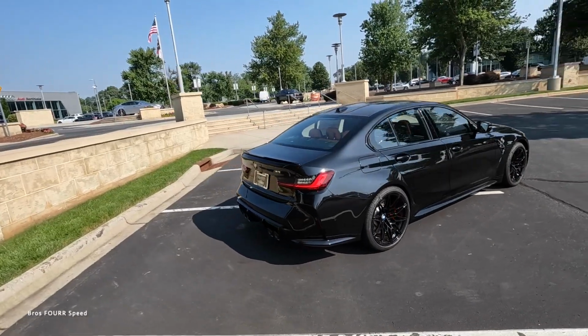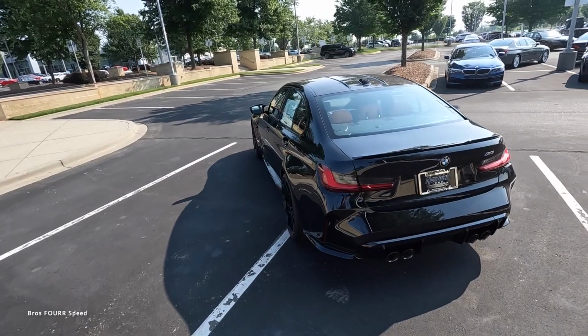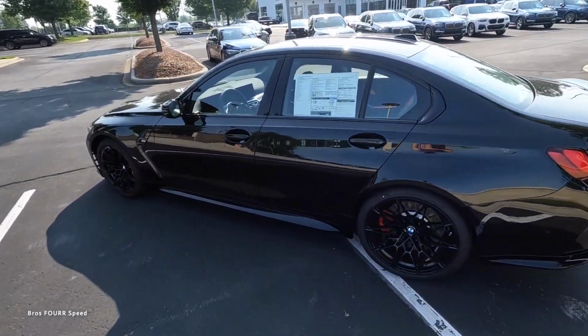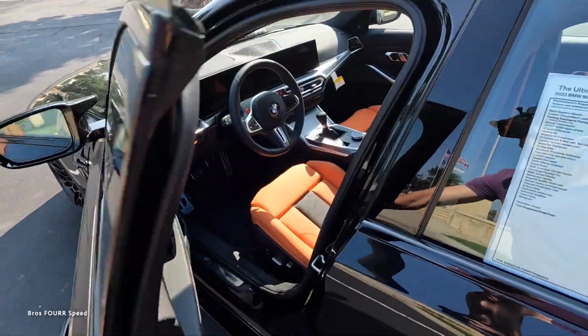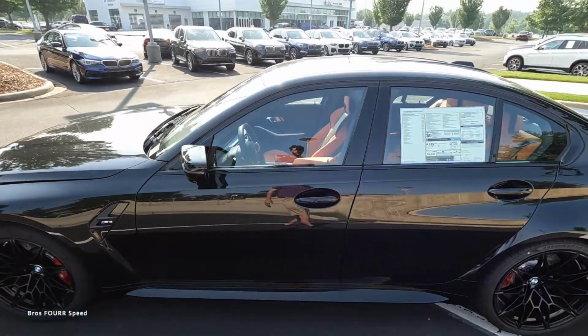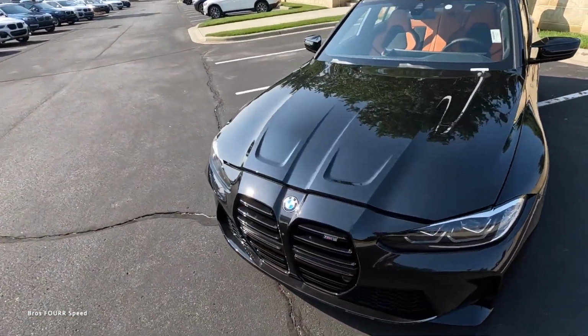So in front of us is the 2023 BMW M3. This is paired to the 6-speed manual transmission, so we don't have the Competition model, but it's finished off in Black Sapphire Metallic, and it has an MSRP that is just shy of $78,000. So this is a very performance-oriented, but also a practical family-style sedan.